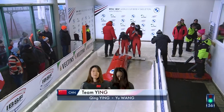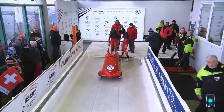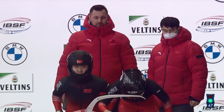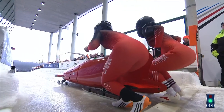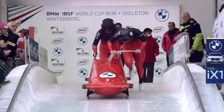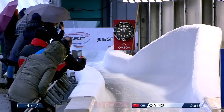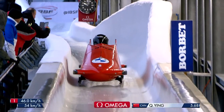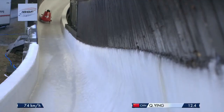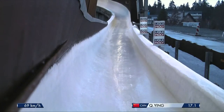Race 4 of the BMW IBSF Women's Bobsleigh World Cup in Winterberg in Germany. First of two heats, and the first sled on ice, China's Ying Qing, with Wang Yu behind her, making her World Cup debut. The 22-year-old brakeman has only had two bobsleigh races in her career so far. Gets in neatly behind her driver. And a 5.68. She already showed a good start yesterday in her monobob, and here together with her brakeman, setting off the pace at 5.68. Very quiet so far.